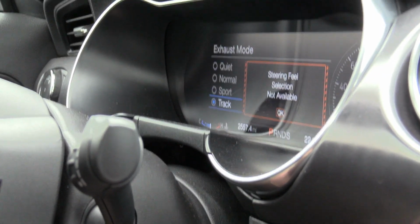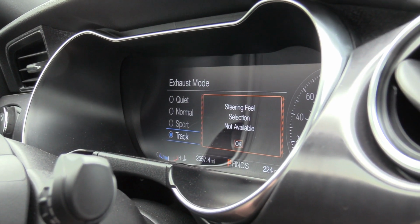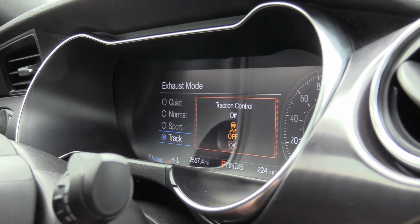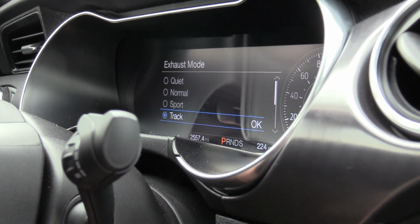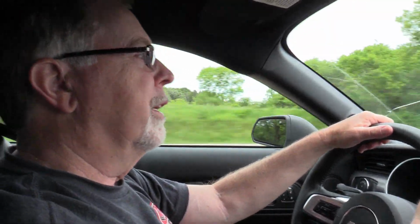And then the steering I think is automatically set now that we're on track mode. And traction control, you'd probably want that off because you're going to want to spin the tires a little bit. So let's just see what this baby will do. We're going to take it on the road now, and I think it's going to be a little bit of fun. Right, so now we're inside the Mustang Mach 1, 480 horsepower. That should be enough to get us onto the highway.